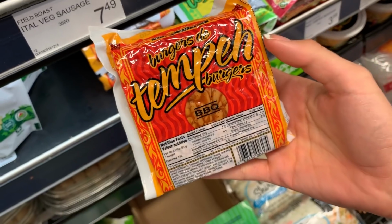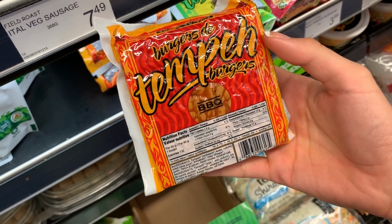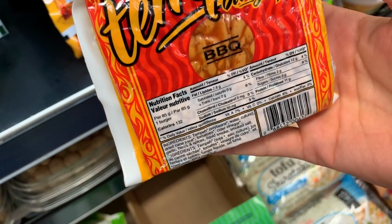And if you've only tried one brand of tempeh and you decide, you know what, I don't like that, it's disgusting, it's too bitter, or whatever, definitely try another brand because they all have slightly different tastes. So I bet you will find one that you like. And they do make flavored ones out there. There are smoked tempehs now, and they're so good. Just be cautious because some of them have super high sodium levels.